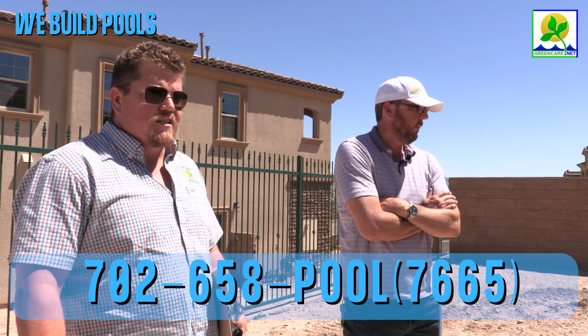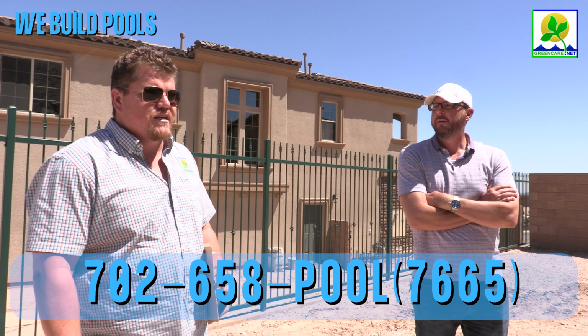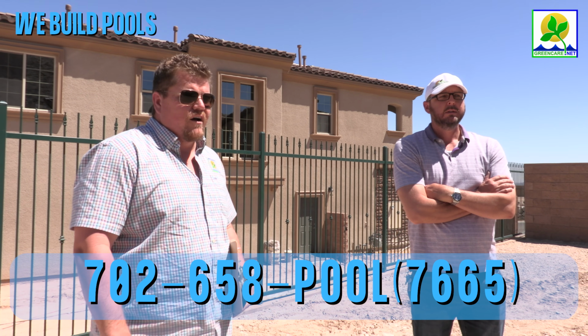And then we call in for the inspection, probably about another week or two. And we'll get this on schedule for shotcrete, which is the concrete shell that goes in here. So that'll be next. We backfill the trenches and then keep moving along on the job.